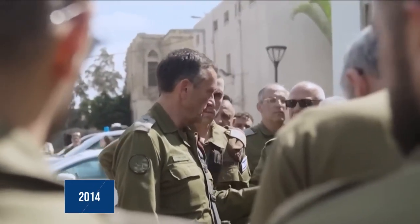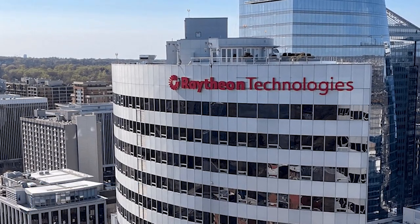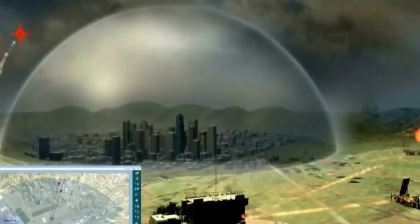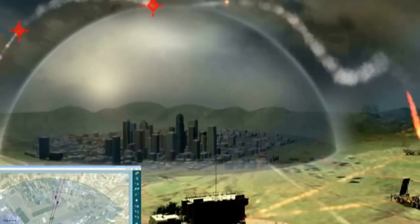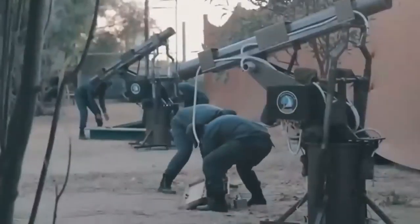In 2014, the U.S. military contractor Raytheon Technologies began co-producing Iron Dome with Rafael, making some of the components for the interceptor missiles. Some of the batteries are also made in the U.S. The Iron Dome is considered a vital component of Israel's defense strategy as it reduces the casualties and damage caused by rocket attacks. It also gives the Israeli government more time and flexibility to decide how to respond to such attacks without being pressured by public opinion or international criticism.